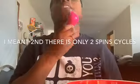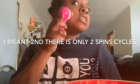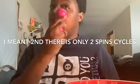Because I have two of them. So this is the first spin. This is the second spin. Okay, so I'm just going to take it and dip it in the water a little bit. And I'm going to turn it on the first spin first and just get it all in there. And then I'll turn it on the third spin once I get it good. And I'm just going to take this and go all the way.